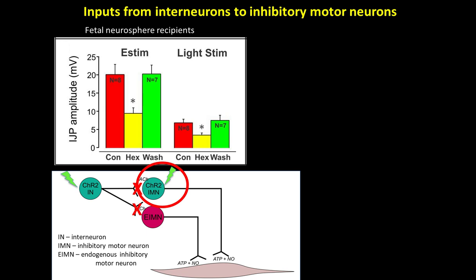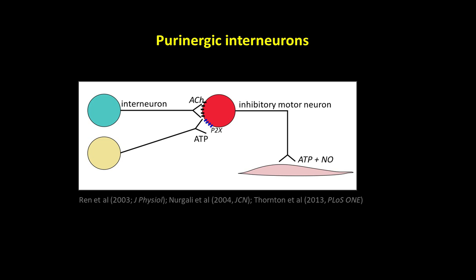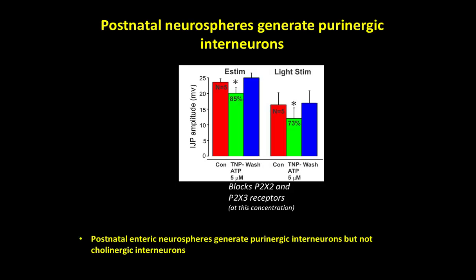So this is the data that we saw when we looked at the fetal neurosphere recipients. We were equal measures shocked and disturbed when we saw that addition of hexamethonium in the postnatal neurosphere recipients had no effect, suggesting that postnatal neurospheres do not generate cholinergic interneurons. Our collaborator at the University of Melbourne, Joel Bornstein, then reminded us that there is a population of purinergic interneurons in the mouse distal colon, and that these release ATP, which acts on P2X receptors on these same inhibitory motor neurons in the distal colon. So when we blocked the P2X2, P2X3 receptors with a drug called TNP-ATP, we saw a significant reduction in the IJP amplitude, indicating that while these postnatal neurospheres don't generate these cholinergic interneurons, they do generate purinergic interneurons.